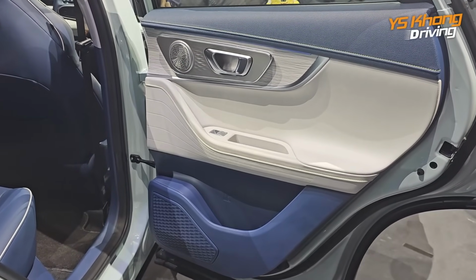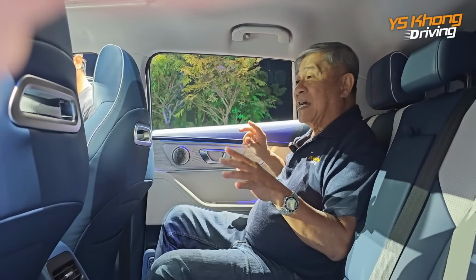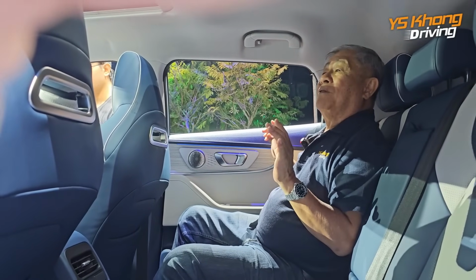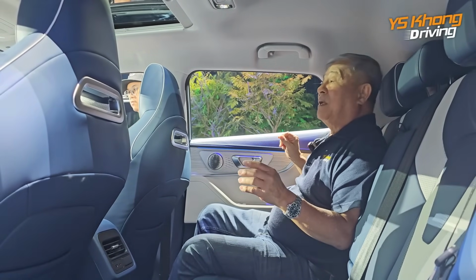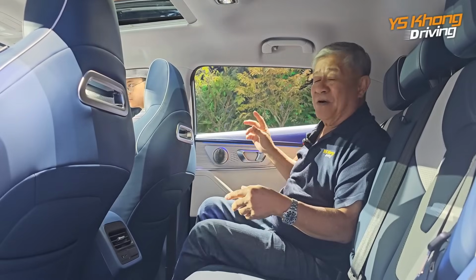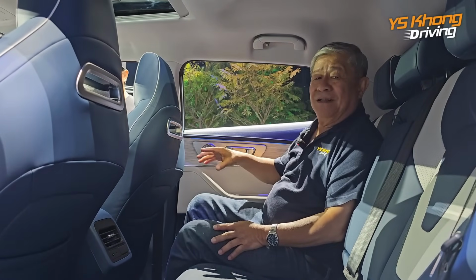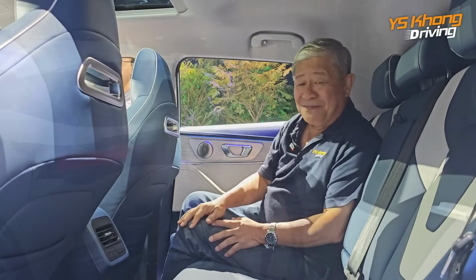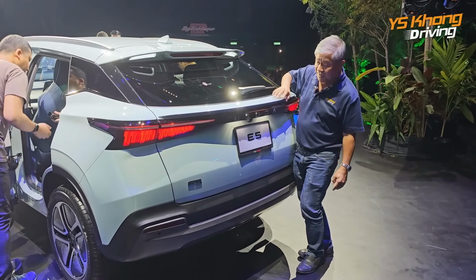And of course, you see here, this is the ambient light, and it gives the interior of the car a very nice tone for you. And of course, blue to me is always a very calming tone. And if you want to be aggressive, you can have it in red or yellow or whatever you want. And also, they also have green, purple, 64 colors. Take your pick. So at the back, you have this mini spoiler and of course, a wiper.